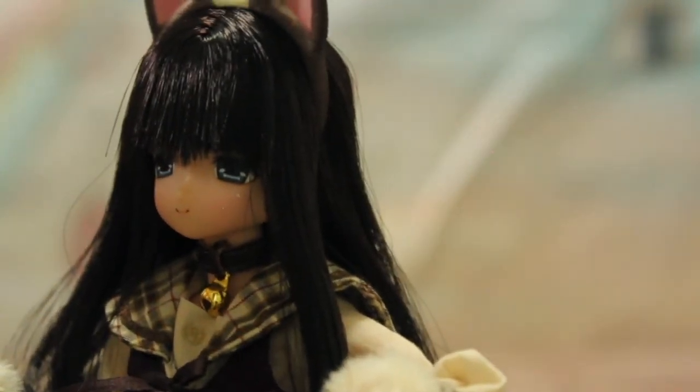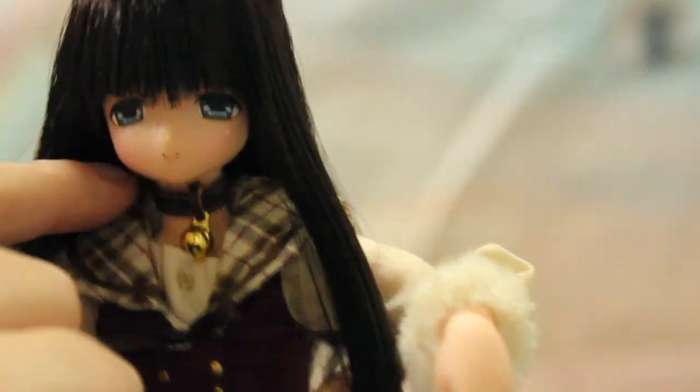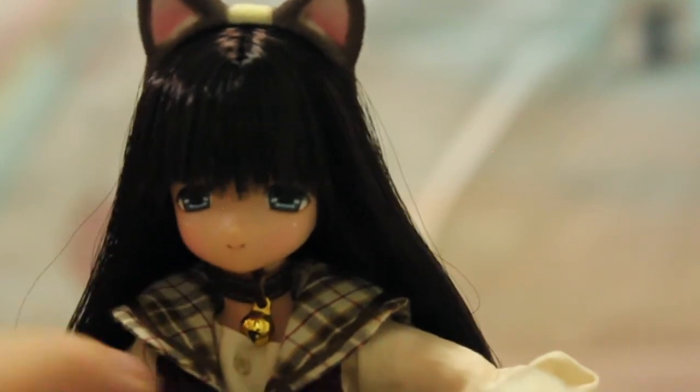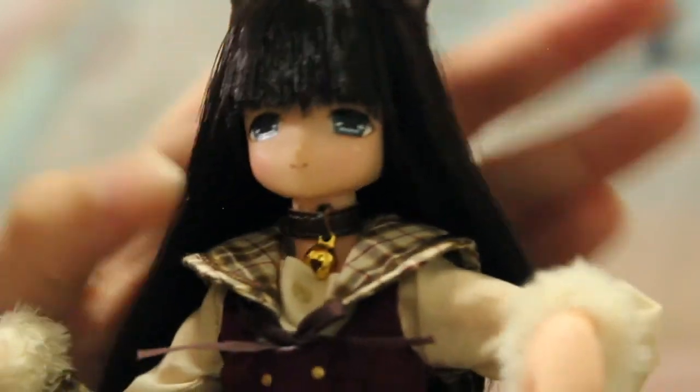And then she has the wrist warmer I mentioned before, which is a fluffy thing. And she comes with this dress. So first you have the shirt, which has this big collar here, sort of like sailor type.